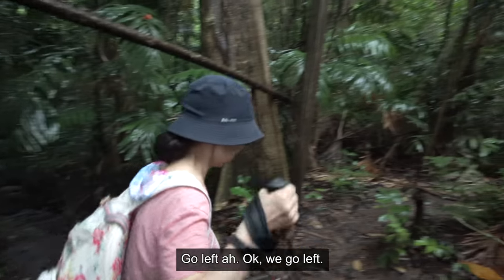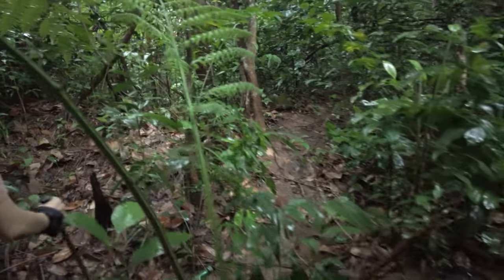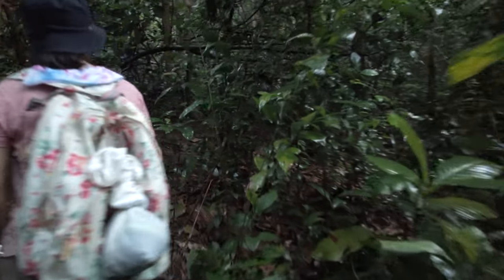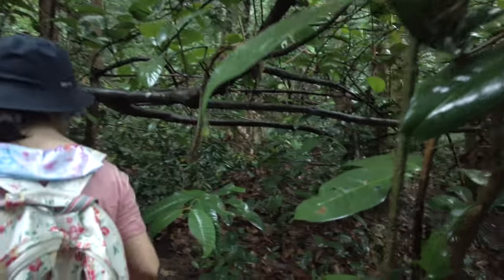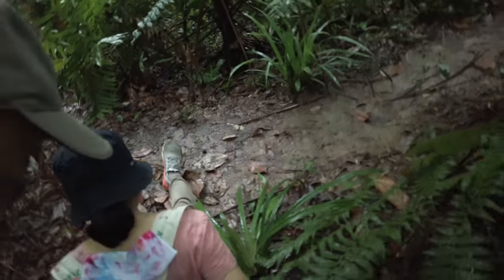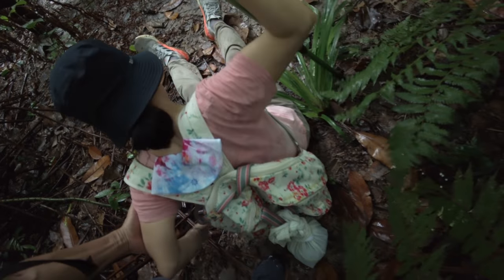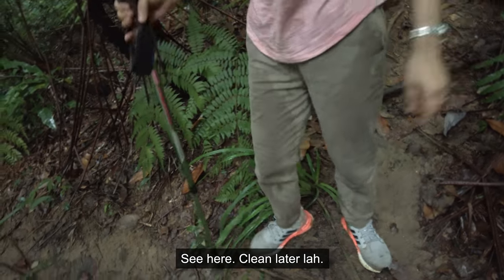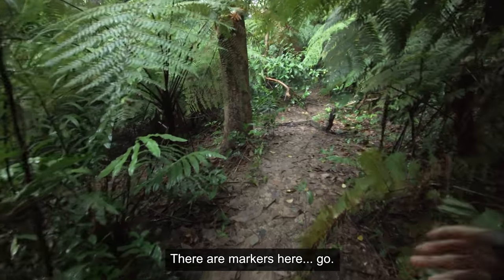Okay, we go left. Oh. Second time. Come here. Clean later, no point to clean already. There are markers here. There you go.